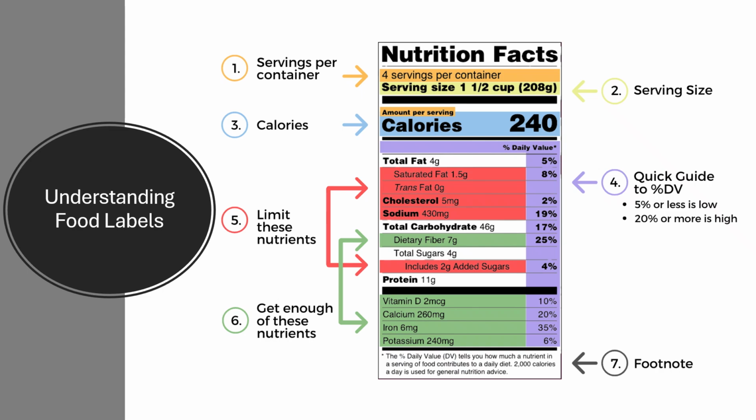Have you ever picked up a packaged food, flipped it over, and felt completely confused by the label? Calories, percent daily value, ingredients you can't pronounce. Is it healthy? Is it misleading? Is it marketing? In today's lesson, I'm going to teach you how to read food labels with clarity and confidence, using both evidence-based nutrition science and practical functional nutrition insight.